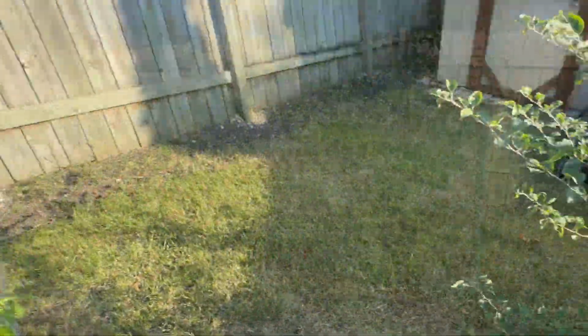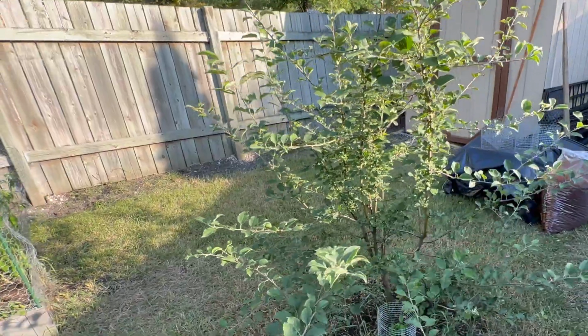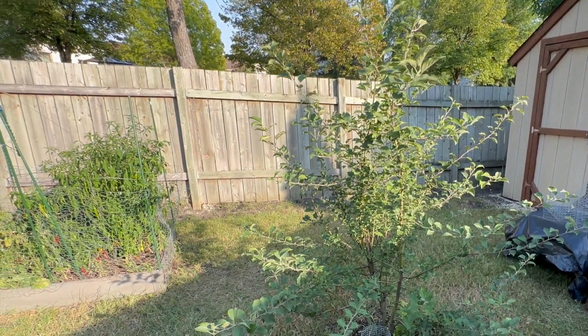And this is an apple tree. No fruits yet. How long have you had this one? Oh, 5, 6 years. And no fruit yet? No, not even flower.